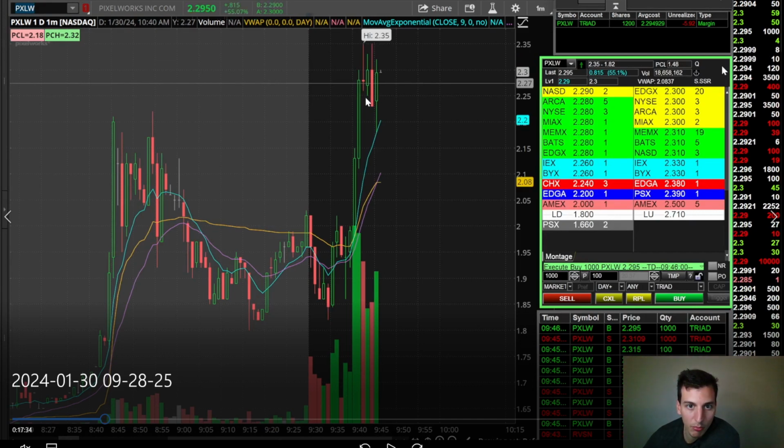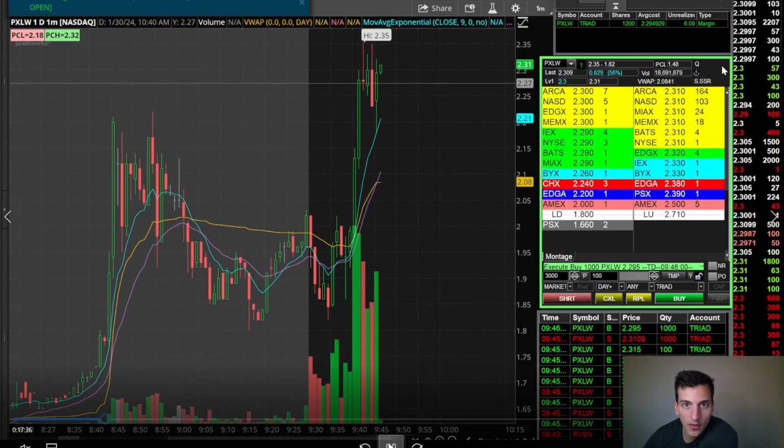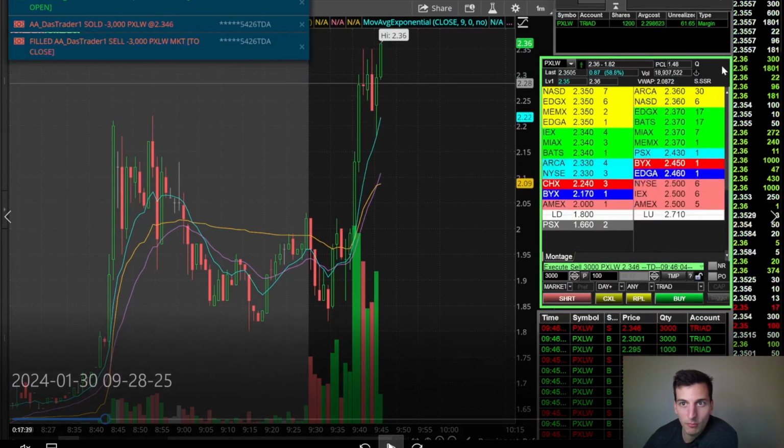You had that 5 minute breakout. So if you look at the 5 minute chart, it's going to show a nice breakout here, and then you get that 1 minute pullback. Continuation. So I added there 1,000 shares at 30, and then as it's creeping up to make that 1 minute new high, I want to catch that pop. So I just bought 3,000 shares there at $2.30, and then I sold that at $2.34, to $2.34.6.